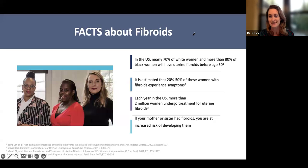Obviously, most women aren't sitting there measuring how much blood they're actually having on their periods, but we certainly say if it's affecting your life, like if you're not able to go to work or go to school, or you're nervous to leave the house because you're worried about soaking through your pad or your tampon, that's certainly more than normal. So those are things that we want you to share with your doctor or your gynecologist for sure.